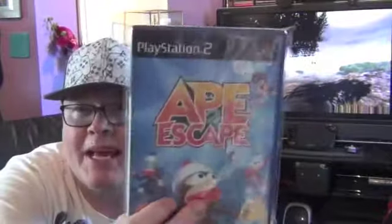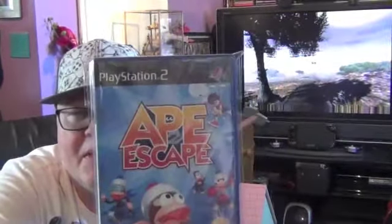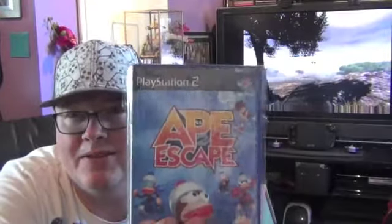I already had the first one on the PS1. This is the second one on PS2. There's a third on the PS2 as well, but that goes for even more money. I think some people are asking for as much as 35 quid for that one, Ape Escape 3. So if you ever see any of those Ape Escape games on the PS2, do pick them up if you see them cheap, because they are valuable games.